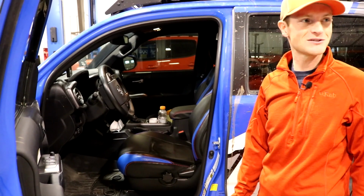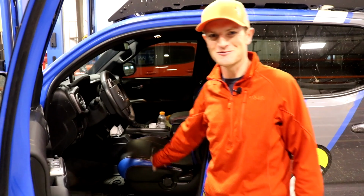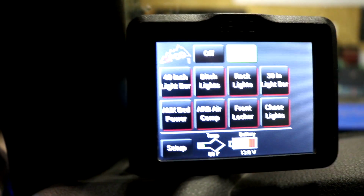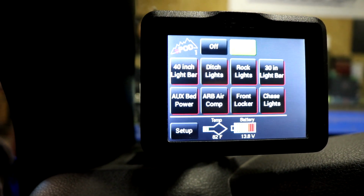Plus, we have a dog that we take with us, and it's nice to not ruin the leather seats with the dog's claws and whatever as he's hopping in and out. So we did that, and then we went with the S-Pod system as well with their touchscreen, and that's pretty much all we've done on the inside of the truck.